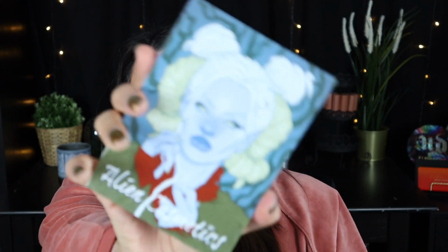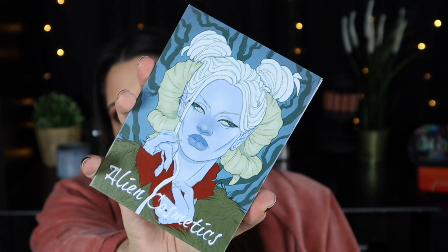I do love this color story though, and I was going to originally buy this when it came out. If it would come out of the box. It's stuck. It's stuck. Come on. There we go. So it just looks the same on the actual palette.